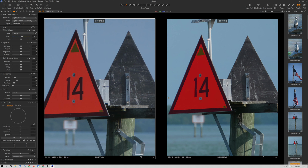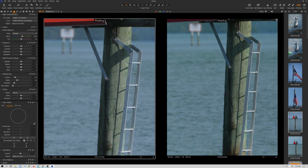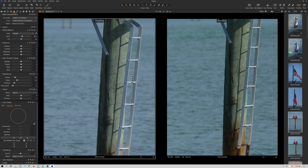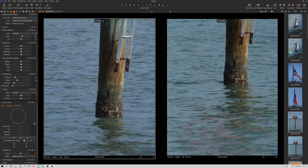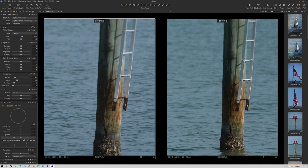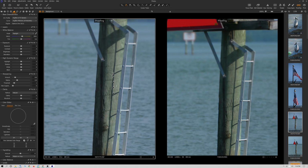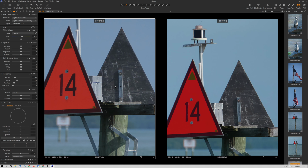Looking at them close, I might even give this one to Panasonic, but again, I think it's just a focus issue. And for the most part, I'd say they were similar. And that's what I would say, don't get too caught up in it, because sometimes one may look the winner and sometimes others will.